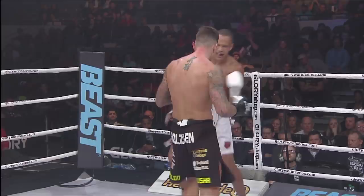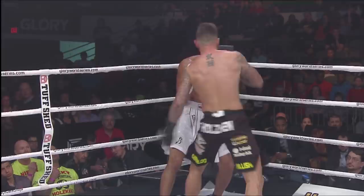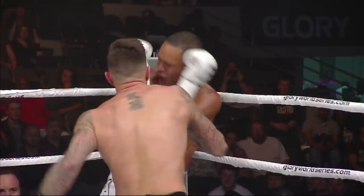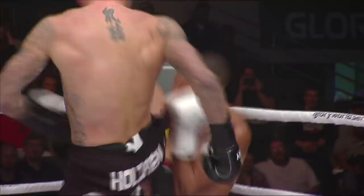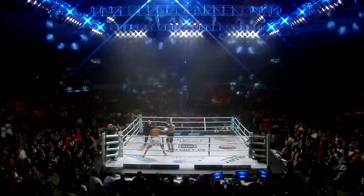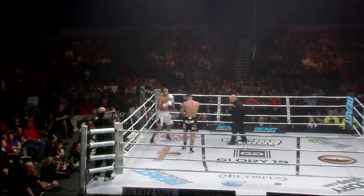Nieky Holzken continued to stalk Daniels and land that hook and low kick with regularity. Daniels just got blasted out of there that time. Had to go down. Too many punches. Had to take a knee. Here's the second knockdown. Beautiful jump knee from the outside by Nieky Holzken. Let's go. Fight. The bell, the third and final round. It's been all Nieky the Natural Holzken with a total of three knockdowns. One more, this fight is over.